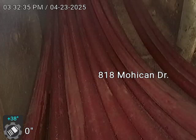Usually right here at this turn is where they... Do you want to run some water in there? Yeah, we're going to run some water on the interior and just kind of watch it flow through here for a minute.